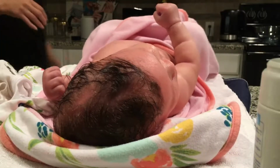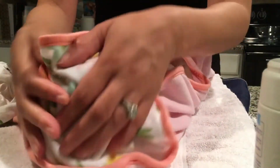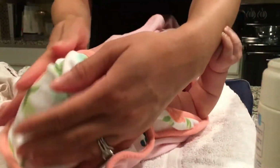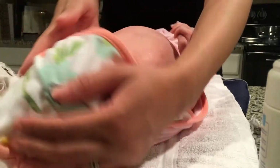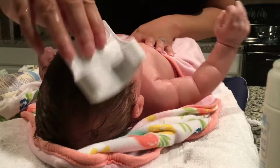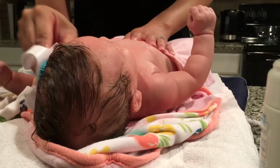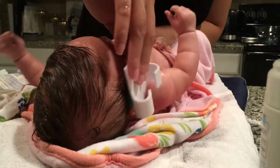I don't know if you guys can see the heating pad under there, but like I said, it vibrates and it's a game changer. After I would take her out of the bath, she would cry bloody murder because she'd be cold and she'd just be uncomfortable. So having the heating pad with the vibration, she loves it.